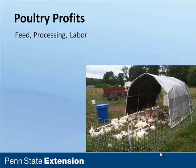But it doesn't necessarily mean we make the most money, because these 3 are our big money sinks: feed, processing, and labor. We can't really control the amount of feed they're going to eat. It's a standard thing that to get a 5-pound dressed broiler, you've got 15 pounds of feed into it. It's a 3-to-1 ratio, 3 pounds of feed to 1 pound of dressed meat.